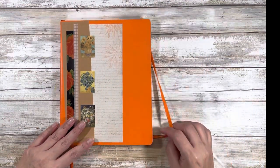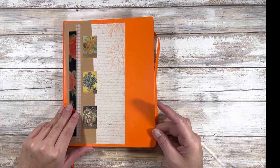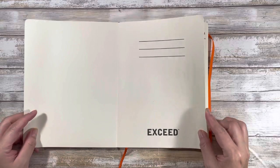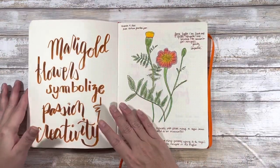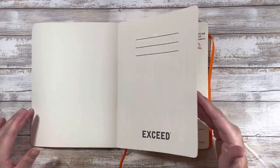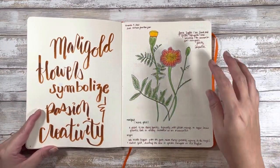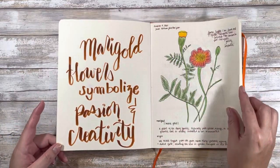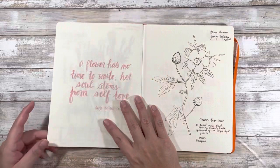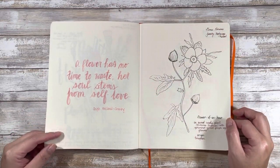This is my Botanical Journal. This is another of the Exceed journals that I did pick up from Walmart. I believe it is a B5 size, and this one I didn't do an intro, and I should, but this one I'm practicing drawing some botanicals. I'm writing the definition and the genus, and then I'm also practicing some lettering, and I've done a few pages in here. Some I'll color, some I won't. It doesn't really matter to me.